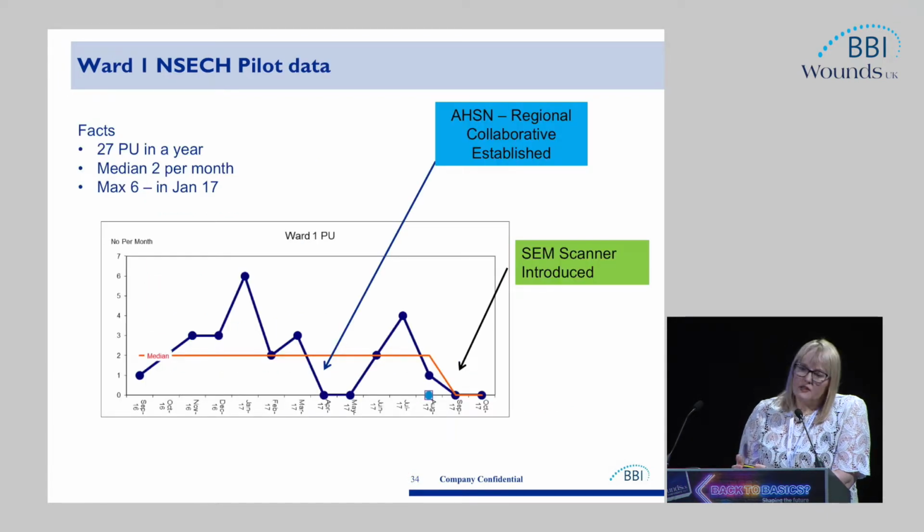So you can see here, this is just a simple run chart. This ward also had been identified to be part of our Academic Health Science Network regional collaborative, which was established in April of this year. So that collaborative was using QI methodology with the ward and the ward staff to try and get them to recognise small PDSA cycles. But really, they had 27 hospital-acquired pressure ulcers in the previous year. The median was 2 per month, and maximum of 6 in January 17, which is probably when the winter pressures were kicking in last year.